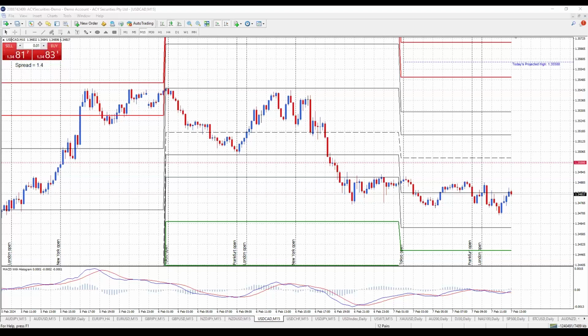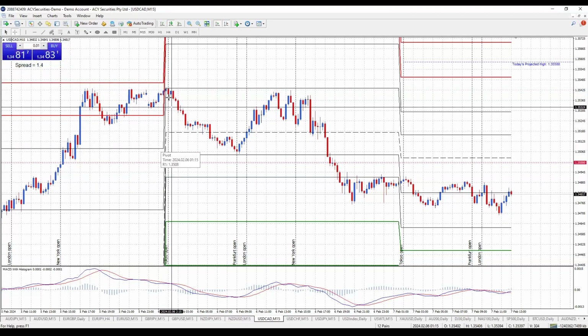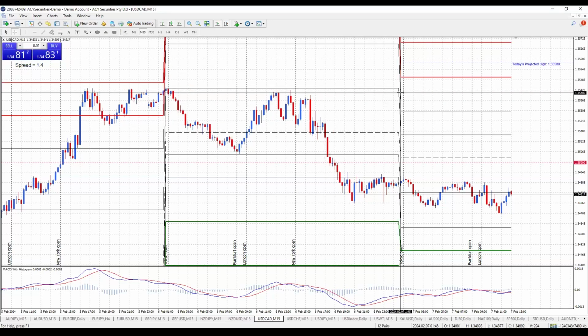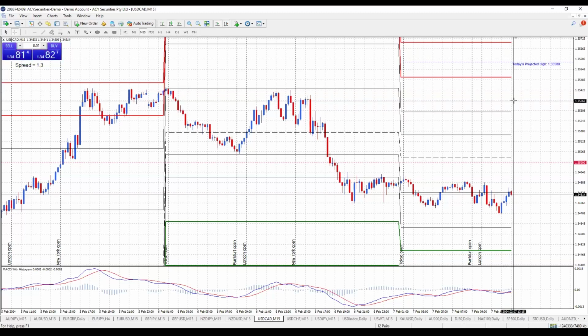Okay, so I'm on a 15-minute chart and you'll see a whole bunch of lines on the screen. And I'm just going to briefly give you an insight into what they are. So we've got these things called dynamic pivots that have been customized. So you'll see these lines on the screen and then they bend and then they redraw for a new day, and then they bend and then they redraw for a new day. Okay, so they are dynamic and they are pivots and they're where we can look for trading opportunities off.